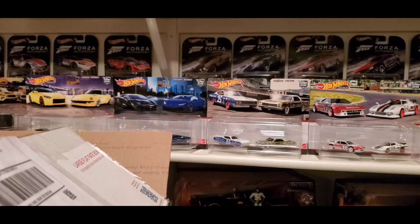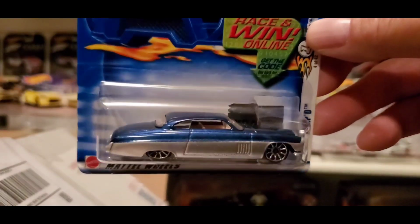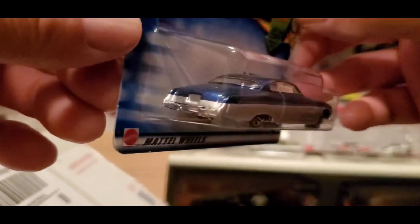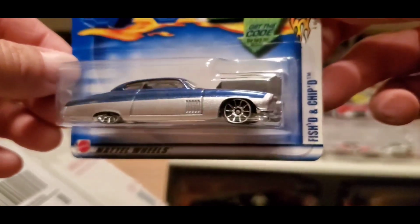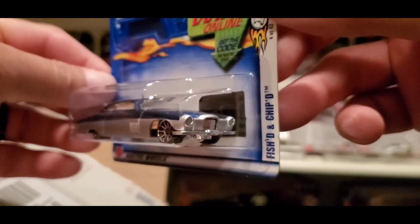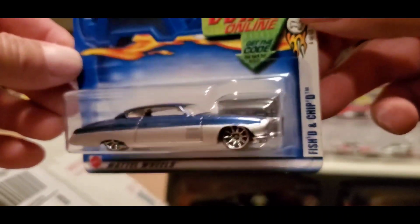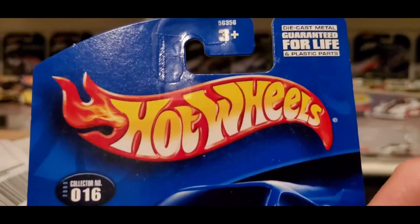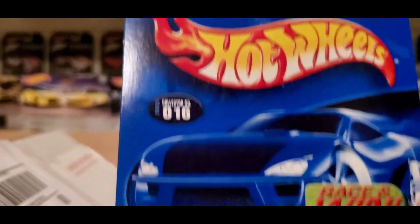The next one, the Fish and Chip, and this is 4 of 42, but there you go, on this nice two-tone silver and blue, tan interior, super clean. This is called Fish and Chipped. And this is a 16, collector number 16.